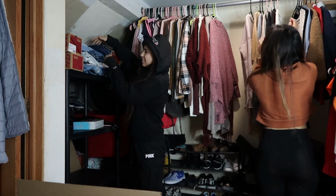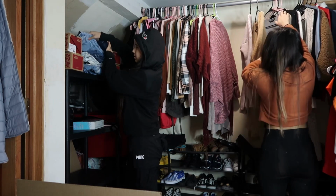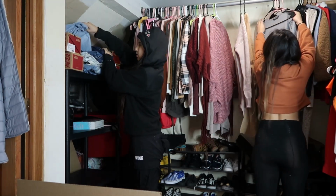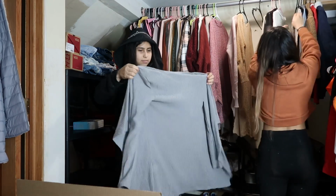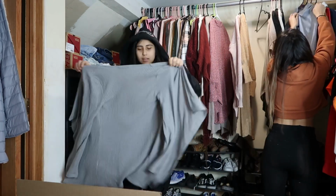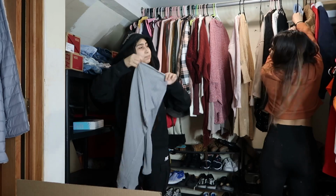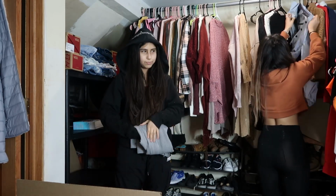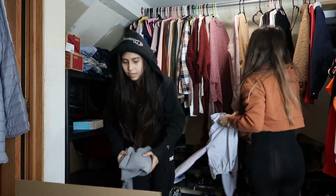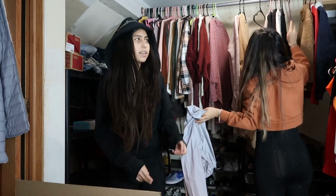You want me to get these two? No, those I'm gonna keep out. Here, you can fold these and put them in there. I'm gonna take some of this. You're gonna what? Take some of this. Well, once I move into my house and see how much closet space you're gonna have, then. I hope you have zero closet space.